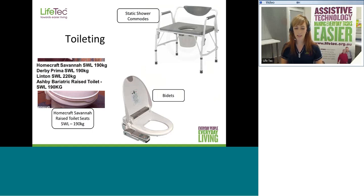Bidets. These can be retrofitted to existing toilets and they make after toilet hygiene much easier. They can be manually or electrically operated and include a range of features. Size and position of controls must be considered when prescribing. Some models also have an air dry function, which is good for hygiene where there are skin folds involved. It can also be available with armrests and also a thrown spacer under the seat for added height. For more information, you can go to the LifeTec website on models of these or visit the Bidet Shop website.